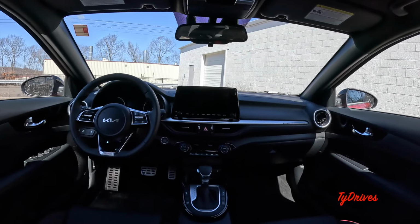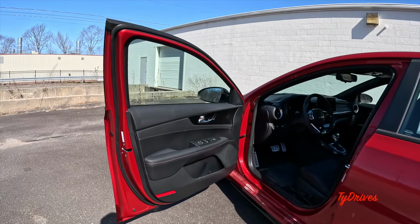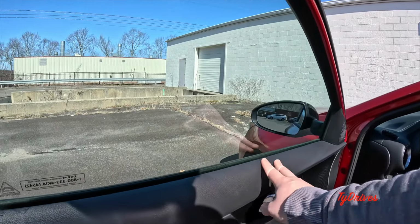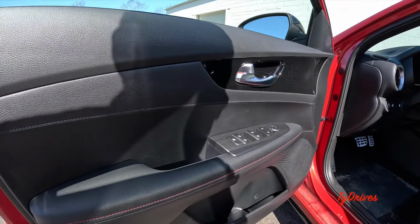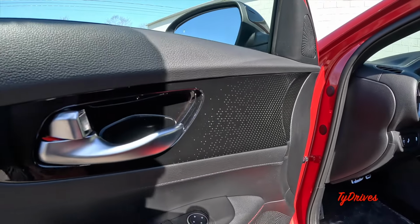What do you say we check out the front cabin next? Taking a look up front at the driver's door, materials definitely improved. So now we have some nice soft-to-the-touch materials all the way up top, going down towards the armrest. You have some more red stitching up front and a pretty cool pattern with your glossy black trim.